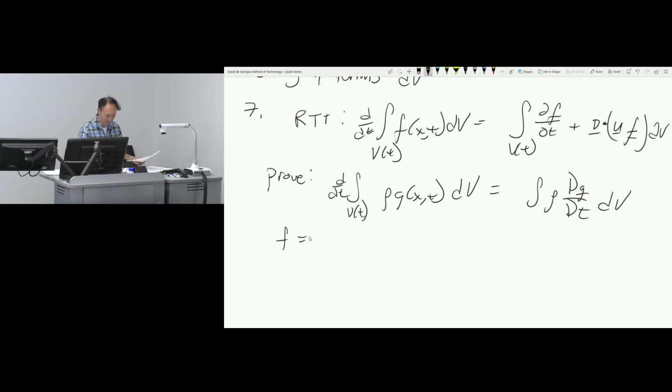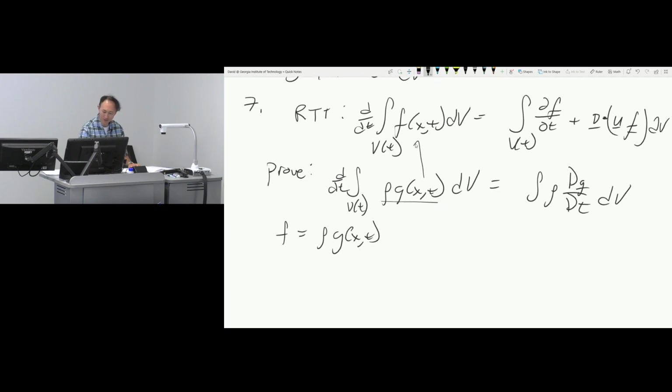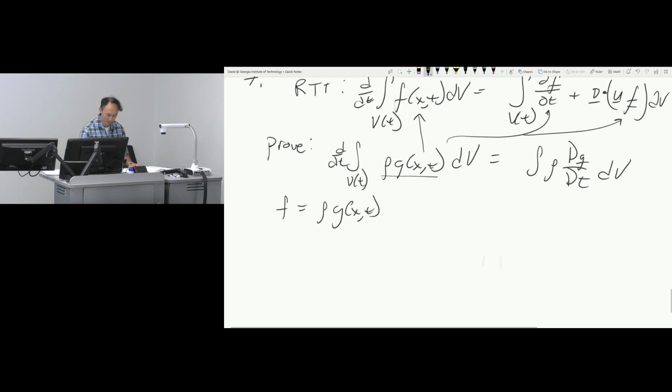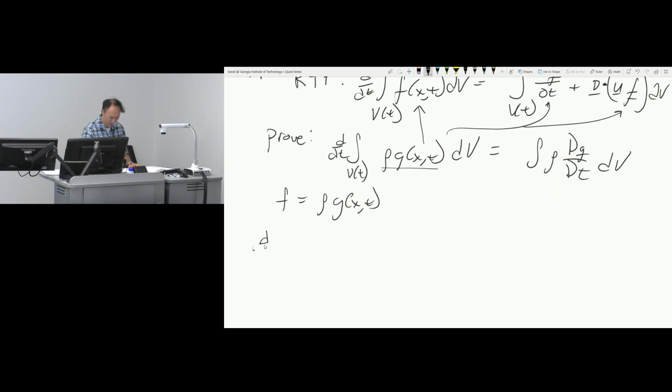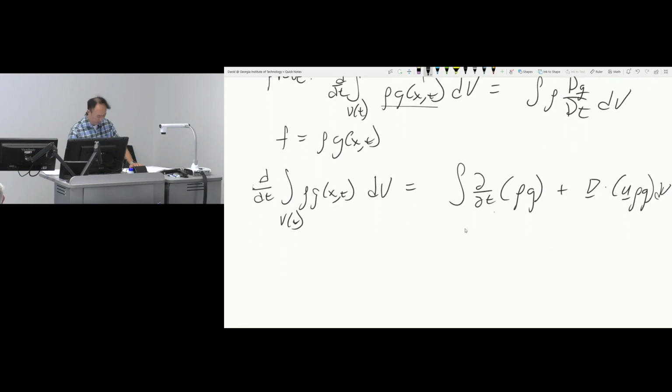And I would start by setting f equal to rho g, x of t. So I would start with a regular Reynolds transport theorem. You start with this, you're going to plug it into here, and you're going to put into here and here. So if you do that, it should start with something like this: d/dt of the integral of rho g x of t, v of t, dv. So just substituting in rho g plus del dot u rho g. So here you should get two terms, which we can do together because it's just product rule: d rho/dt g plus rho dg/dt.